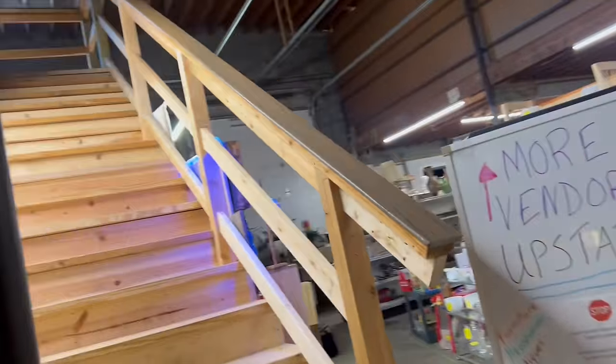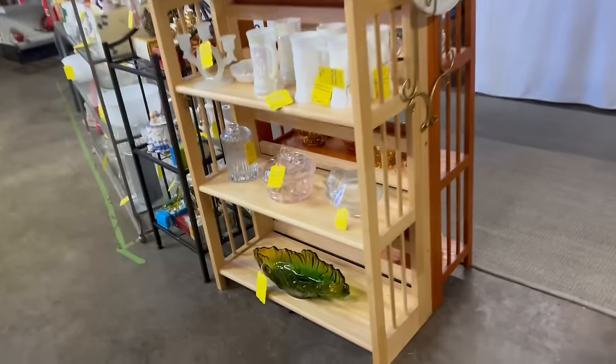More vendors upstairs. Oh no, I really have to pee. I usually group all my stops together.